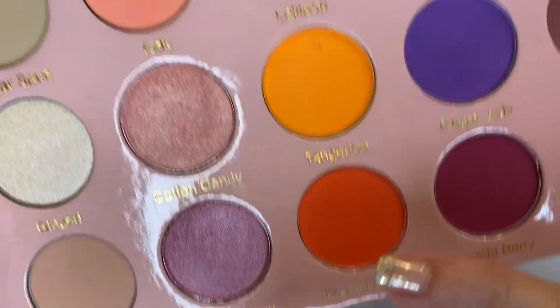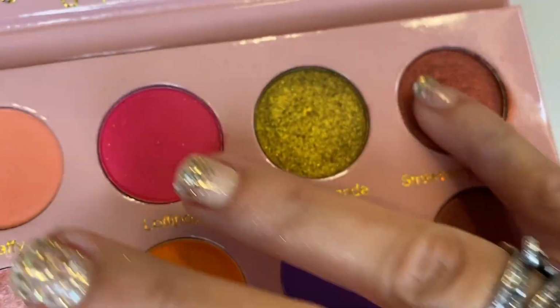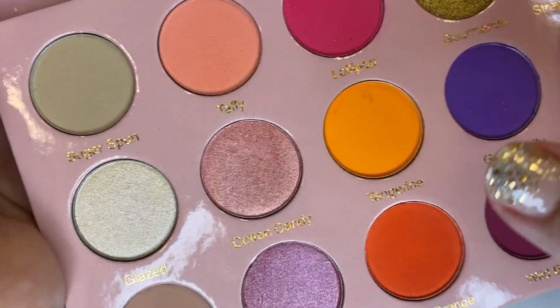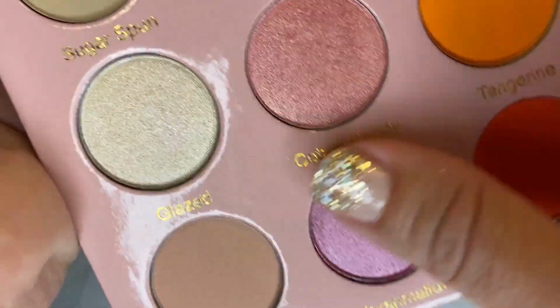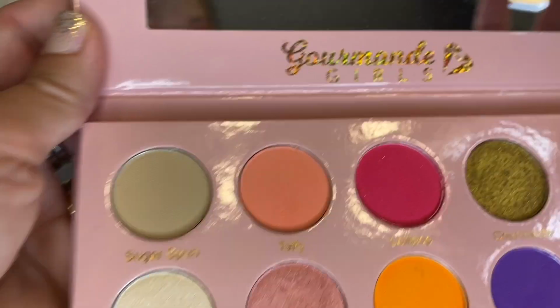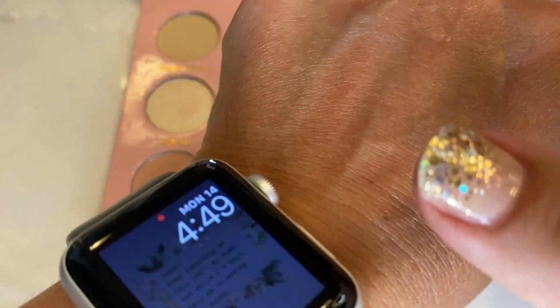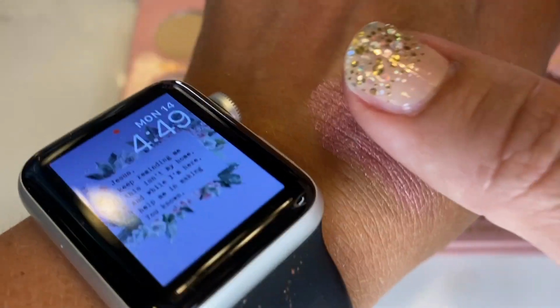I gotta get you a shimmer here. Let's do strawberry shortcake. And what else do we want to do? Let's do marshmallow. Okay. So this is marshmallow. So pretty.